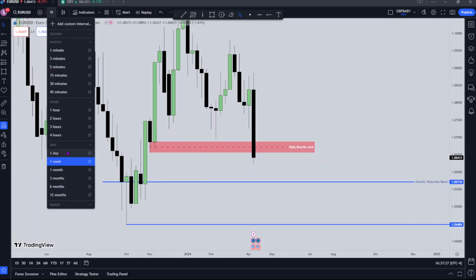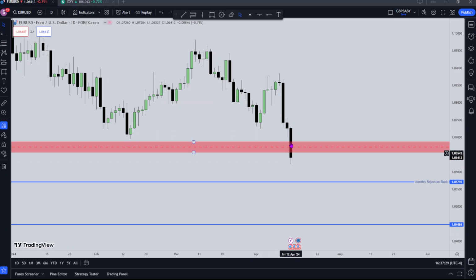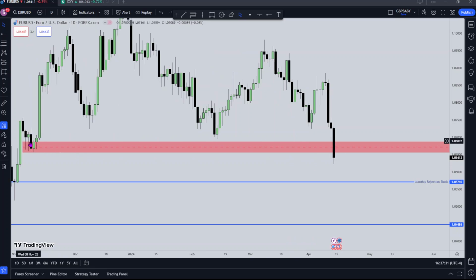So now we can go to the daily. Beautiful delivery, close below that level. This is what I mean. There's an order block within that wick. So here you can see them. And obviously on the low time frames that will be more clear. But I'd like to think that these can provide resistance for price.